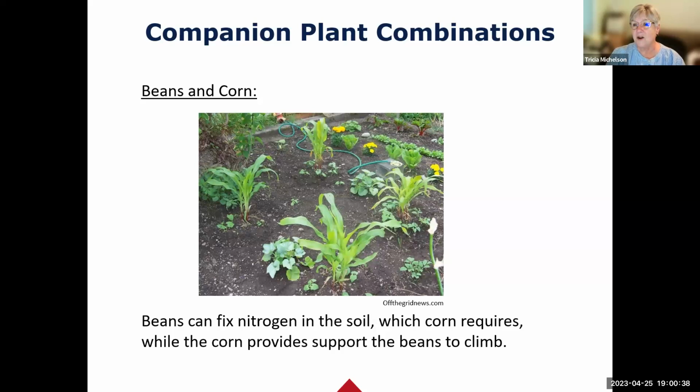Here is our last picture of the three sisters, beans and corn. We'd already talked about some of the benefits, but the beans are fixing nitrogen and the corn really requires more as it's growing. In this picture, you can see that she's got just a few beans around some of these. There's more in some of them, and kind of spotty on putting some, looks like it's probably going to be yellow squash out there.